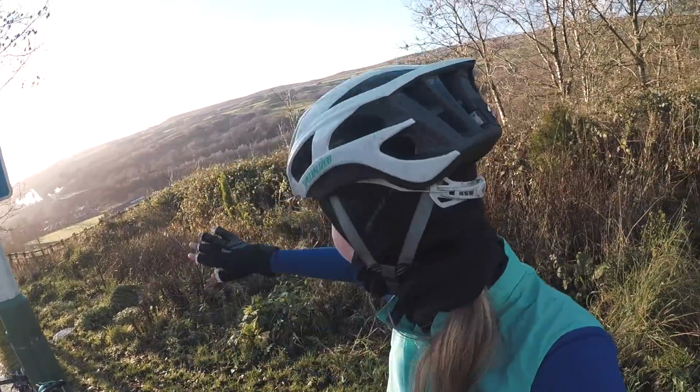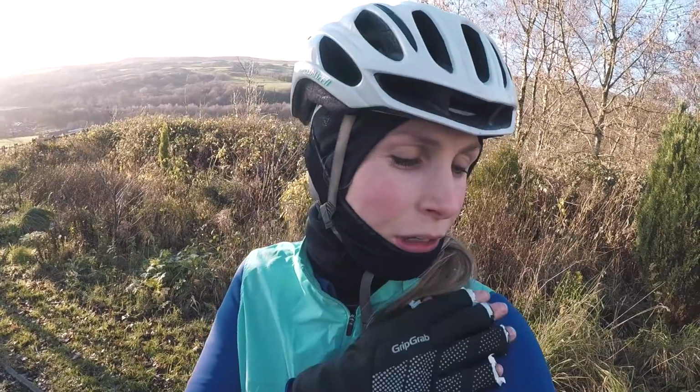Look at this. Yes, there's cars, but look at that view. I just love it. It's such a nice day to be out. Like I say, it's chilly, but it's beautiful. These are my favourite kind of winter days, you can still get out. I've only got 2 layers on, to be honest, and a gilet.